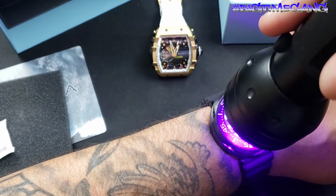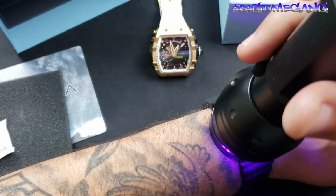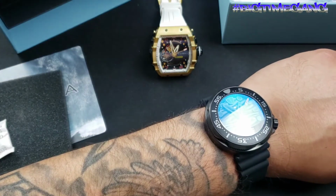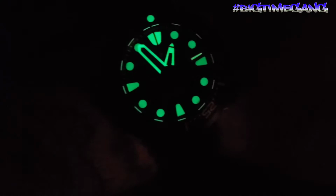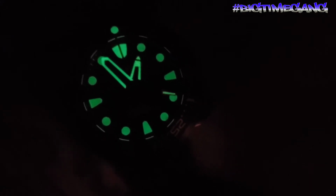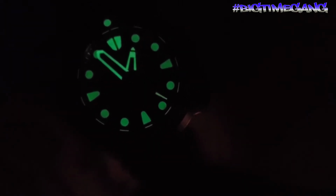Let's get the lume. Ooh. I think this one's going to glow nice. Turn off the lights. Bada bing. Yeah, that glows nice.